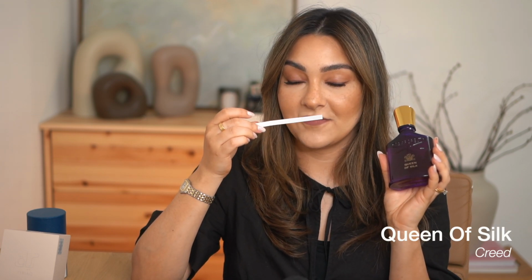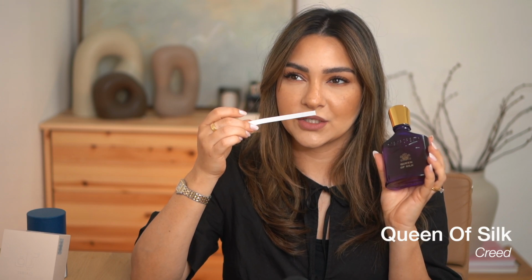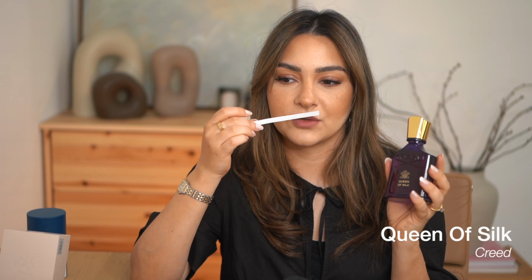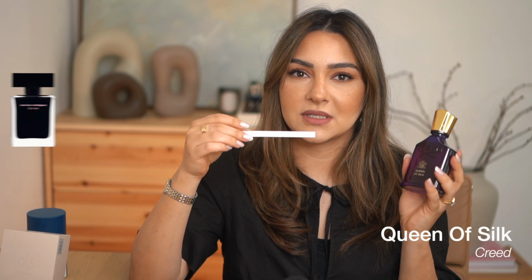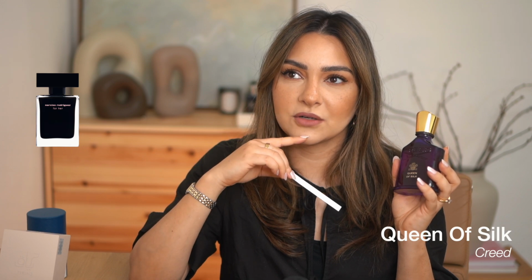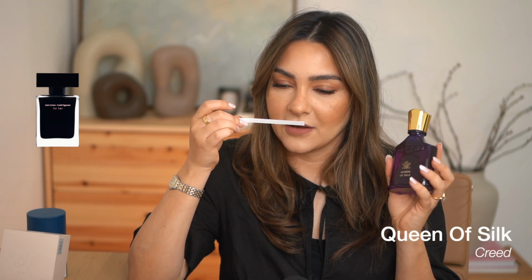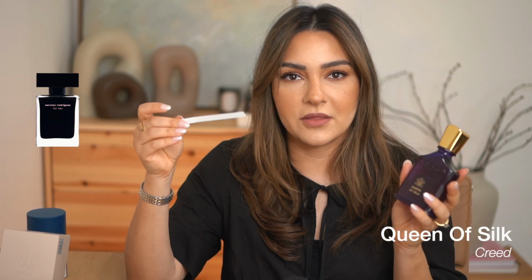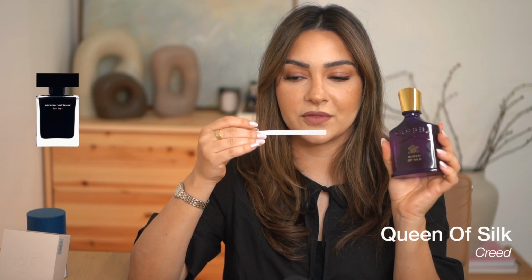This is very deep and floral, and it's like a mysterious scent. It reminds me of the feeling I get from Narciso Rodriguez For Her. Isn't that one also like a patchouli fragrance with musk? I feel like they have something in common, but then go into another direction. But the feeling that I get from the For Her, I get with this one as well.